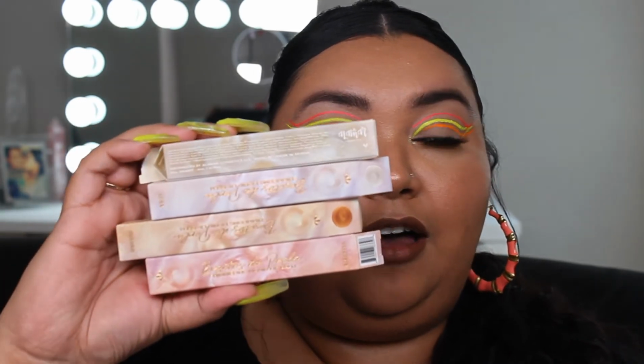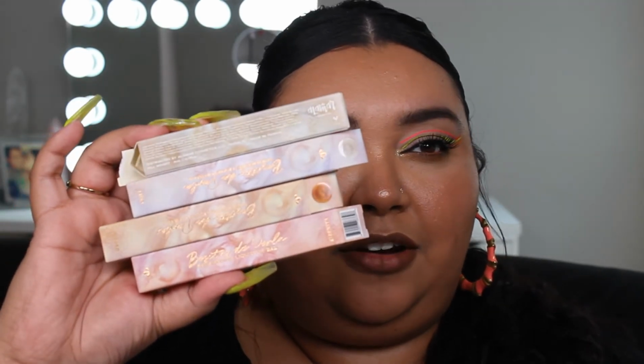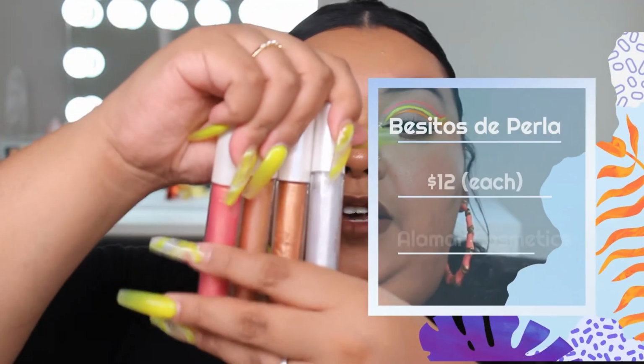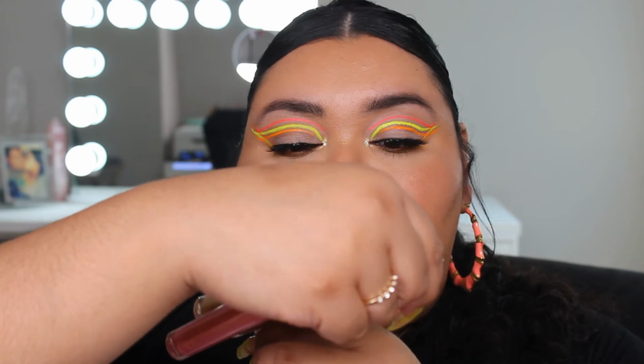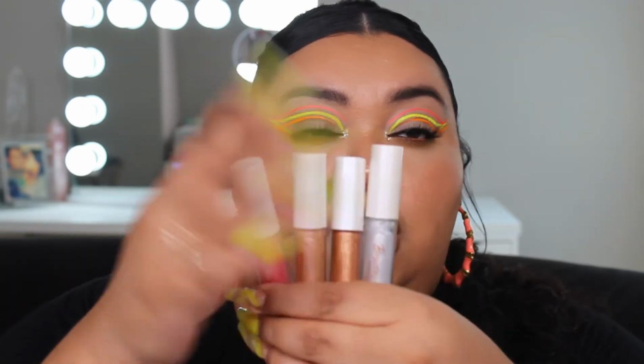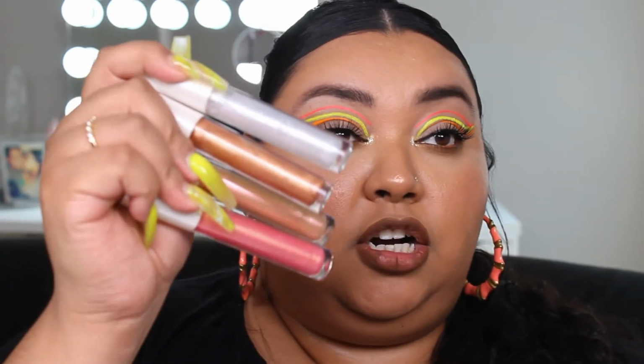We're going to be moving on to the Lmao Cosmetics. I believe these are called Perla Besitos de Perla. They are a shimmering lip balm. Really quickly, the packaging looks like this. It's very soft, with little pearls. I don't know if you guys can see them, but everything's really soft and kind of shimmery. And the packaging itself is super simple. It just has the name in the front, a little bit of what it's infused with on the side, and then you have a pearlized off-white lid, and these are shimmery.